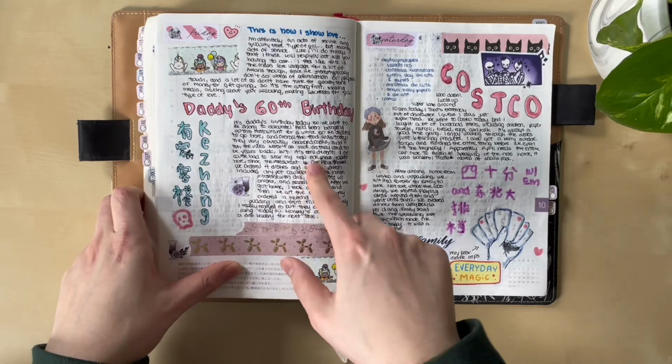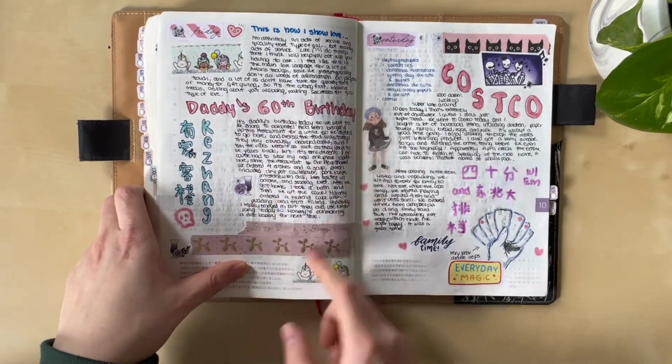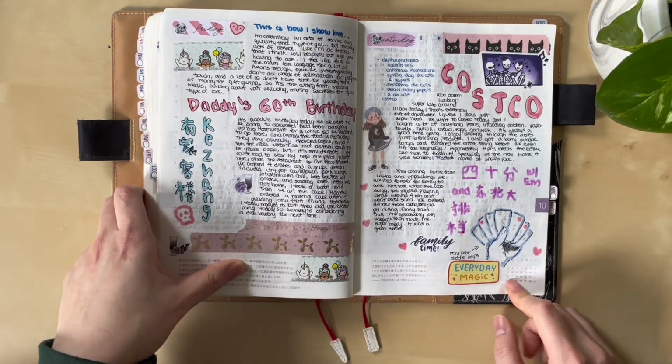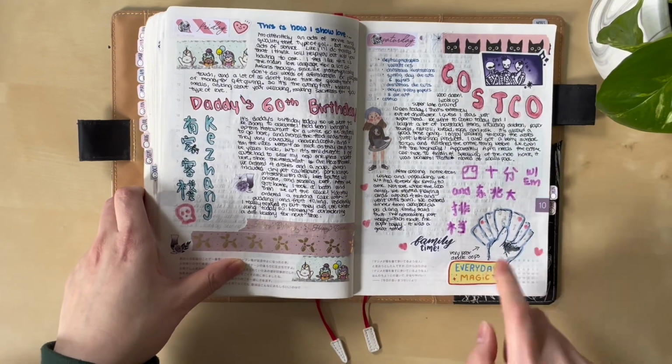My dad turned 60 on this day, so we had a big celebration and we went out to eat. The next day we went to Costco and then we played cards with my aunt.